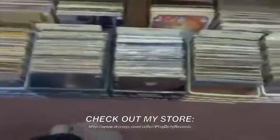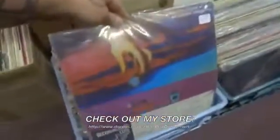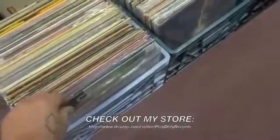So, right here is the new arrivals as well. Down here on the floor, there's some really good stuff. Actually, I was looking at this earlier. This I was listening to, not my style, but a really cool cover. This is King Progress, Jackson Heights. Not really my type of stuff, but it wasn't bad.